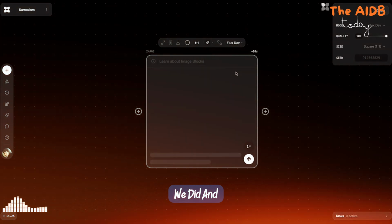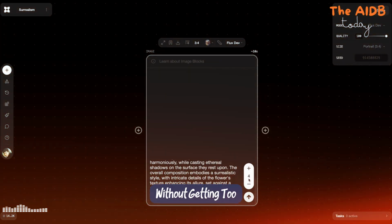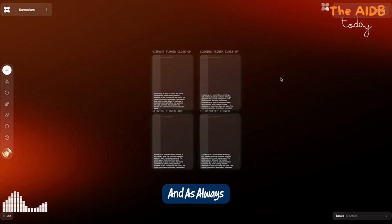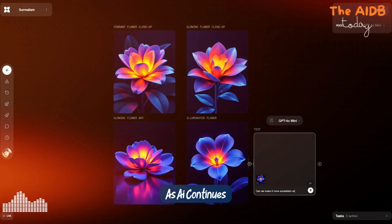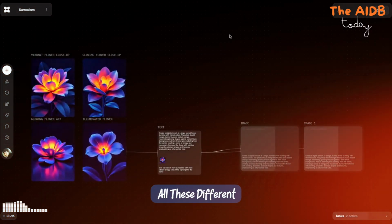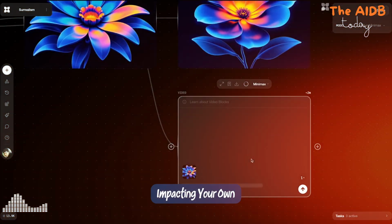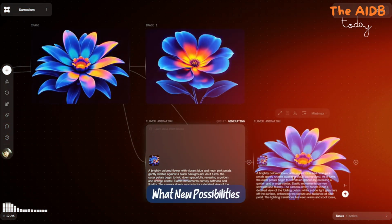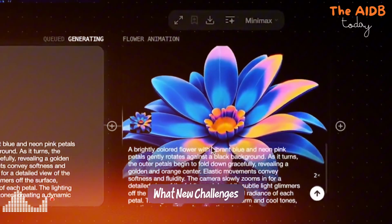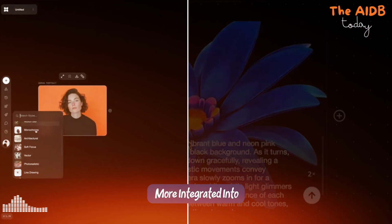We did. And we hope we've given you a good understanding of these key developments without getting too lost in the weeds. And as always, we want to leave you with something to think about. Always. As AI continues to evolve in all these different areas, how do you see these advancements impacting your own work? How you learn, how you express your creativity? What new possibilities do you see? What new challenges do you think might arise as these technologies become more and more integrated into our lives?